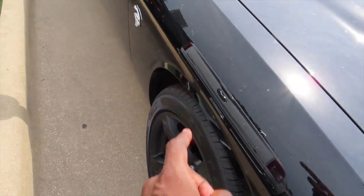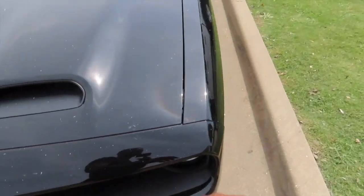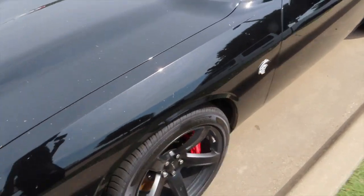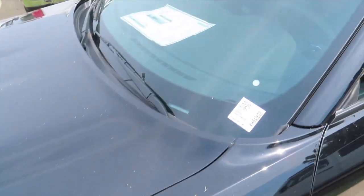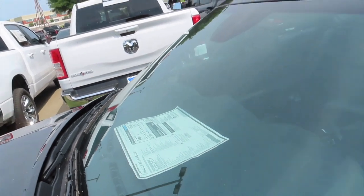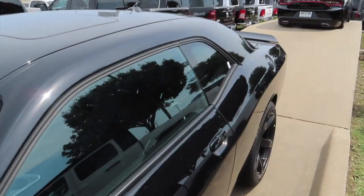I've been liking those rims since they put them on the 17 Hellcats, or really any Hellcat that they've made from now on. I really love those. But this is a 2019 Hellcat. How much is it going for? $71,000. I guarantee this price is going to drop.